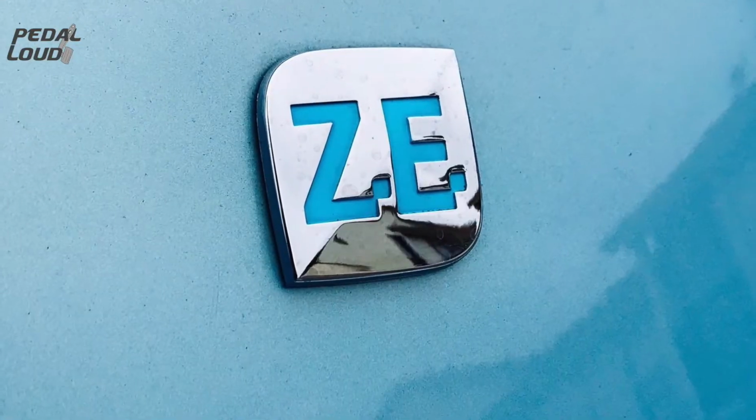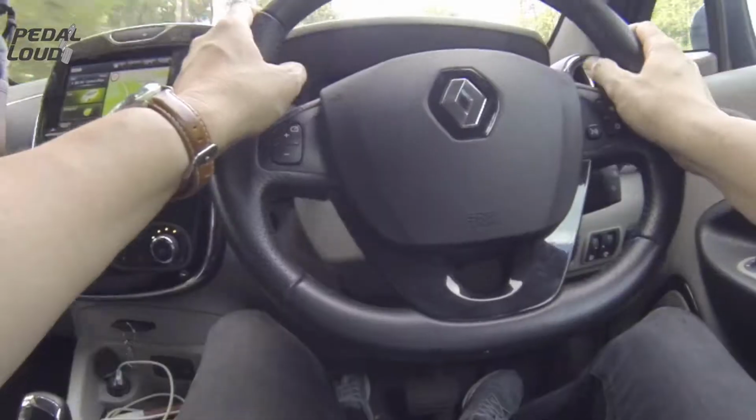Tell us something we don't know about the Renault Zoe. Things you didn't know about the Zoe: the name derives from those 2 letters Z and E, and they stuck an O in the middle. The Z and E originally stood for zero emissions.